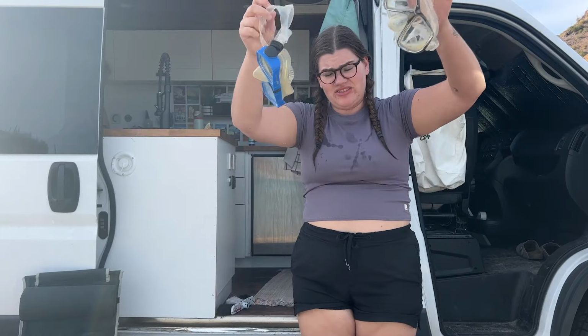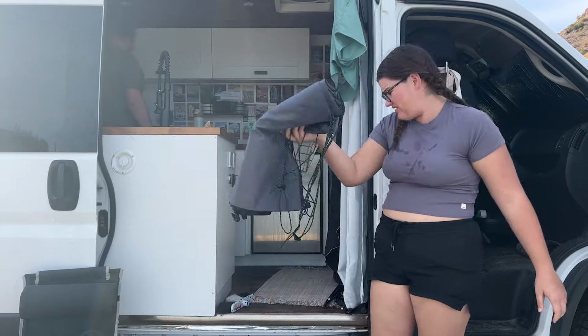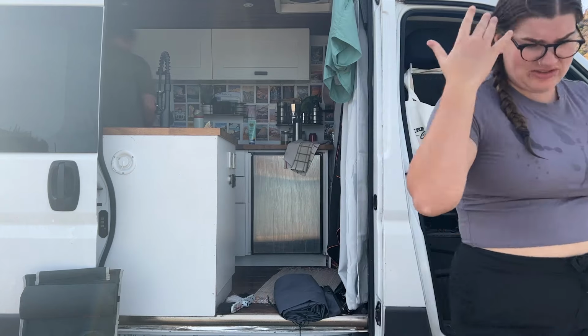Scooter, goggles, the awning, rest in peace. That all gotta go back in the trunk.